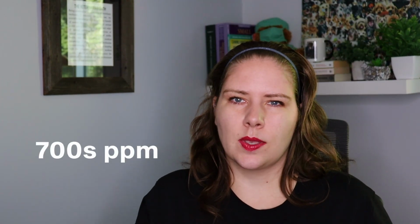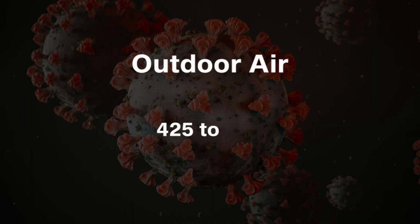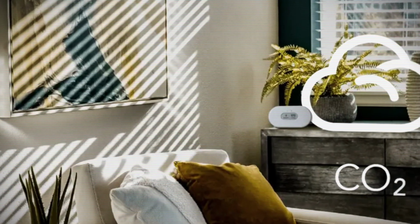I've been reading some people saying to keep indoor spaces in the 700s, but I was unable to find any research to back that up. What we do know is that outdoor air is usually around 425 to 450. So the closer that the room air is to outside air, the lower the risk of spreading COVID is.